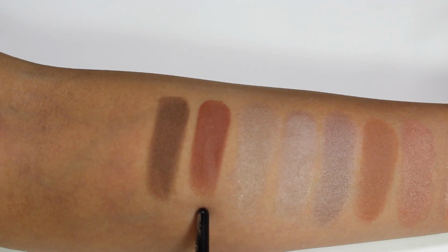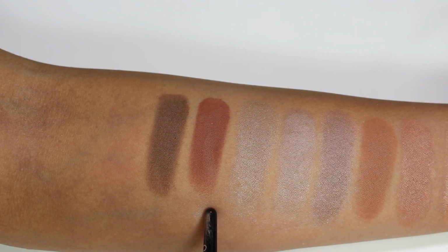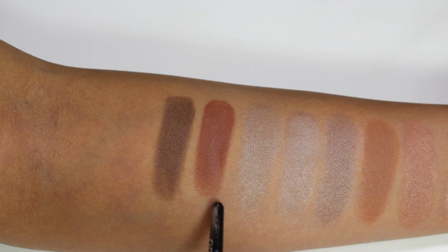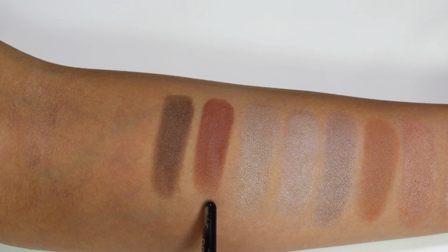It is great for blending in the crease. People love this for deepening up looks, for adding that warmth. I love this color as well. I think it is a great shade. This is one of those that I would say is a must-have.